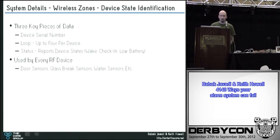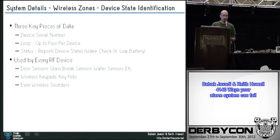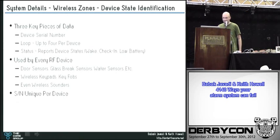There are different kinds of wireless sensors, everything from door sensors to glass break sensors. Everything that I mentioned before can almost be had in a wireless sensor. Even wireless keypads. So if you don't feel like wiring up your keypad, you can just stick this on a wall, put some batteries in there, and now you can have a wireless keypad anywhere you want. So now every time you put in your PIN number, you too can send it out over unencrypted 345 megahertz. And a unique serial number per device.